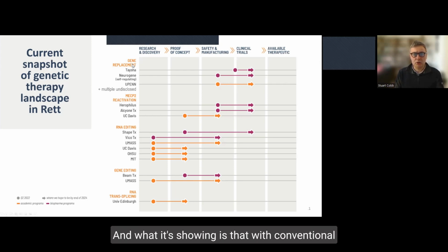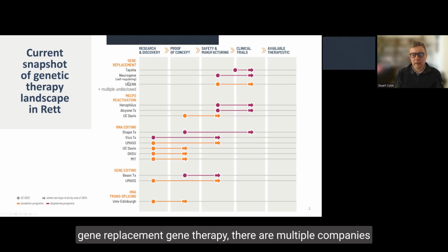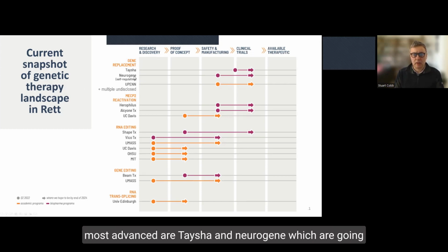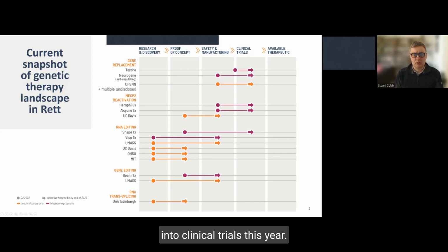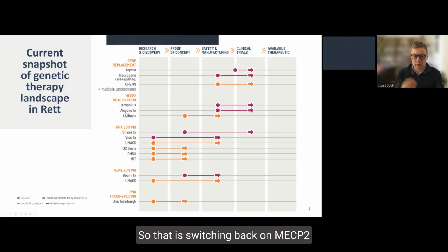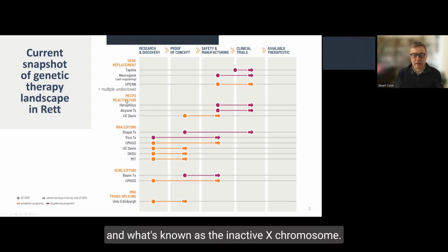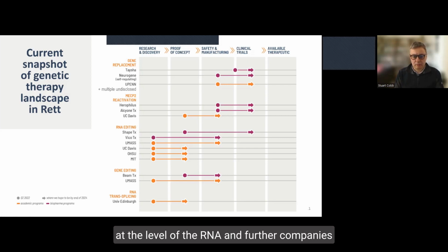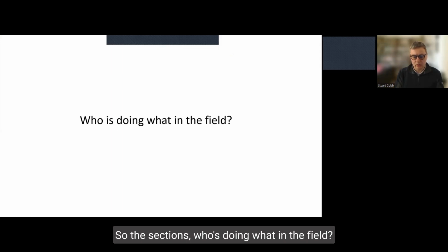And what it's showing is that with conventional gene replacement gene therapy, there are multiple companies and academic groups working on this. The two most advanced are Taysha and Neurogene, which are going into clinical trials this year. There are also groups looking at MECP2 reactivation, that is switching back on MECP2 on what's known as the inactive X chromosome. I'll come on to this shortly. And then there are a bunch of labs and companies that are working on editing Rett-causing mutations at the level of the RNA, and further companies working on mutations at the level of the DNA. So I'll just give some examples of these shortly.